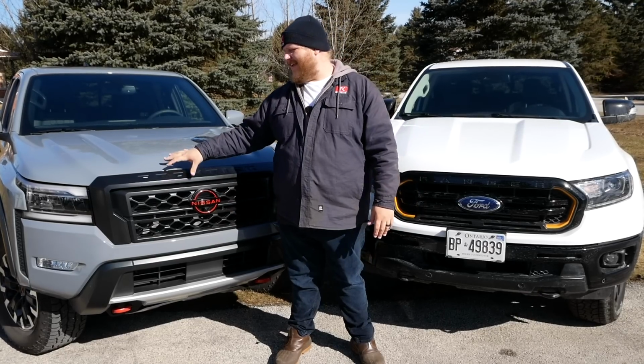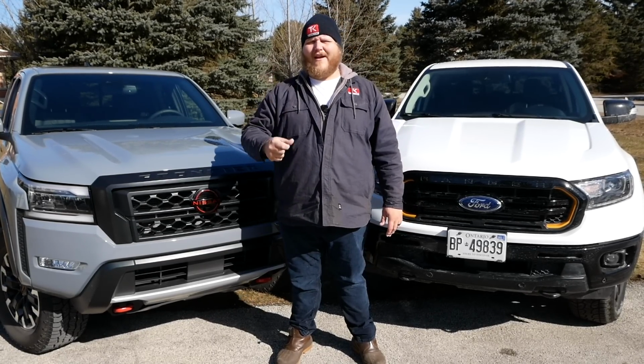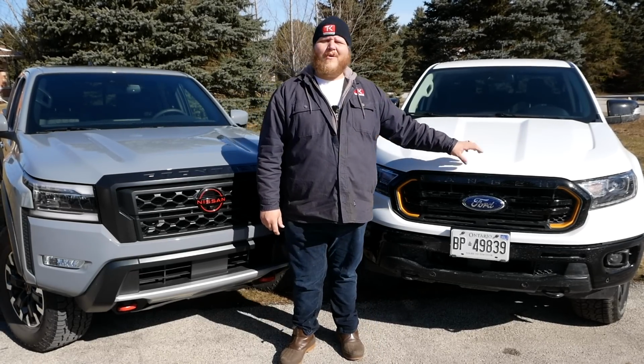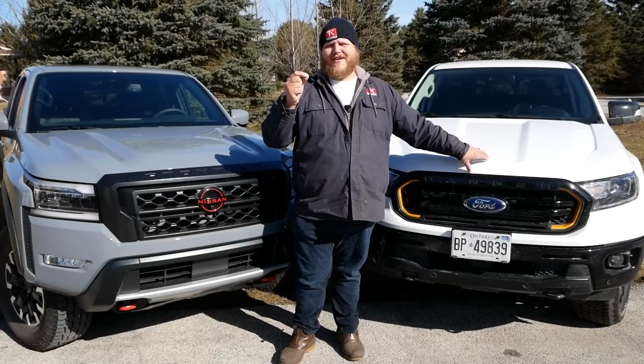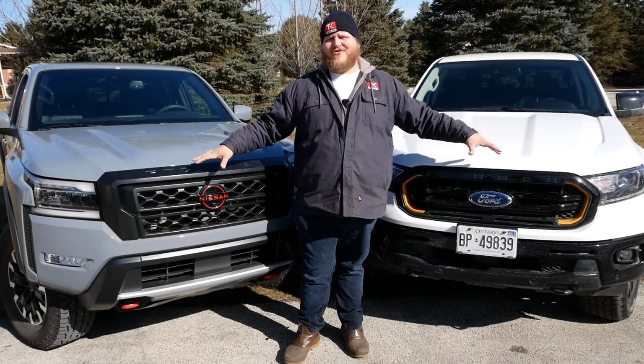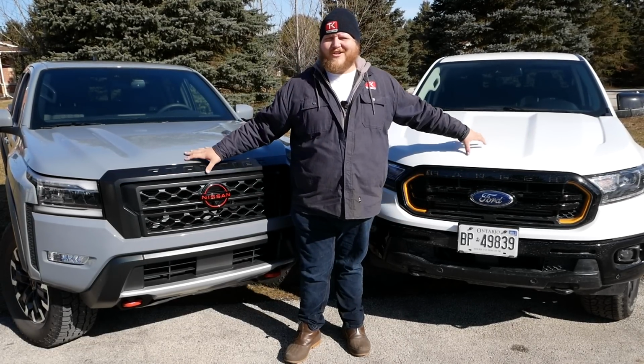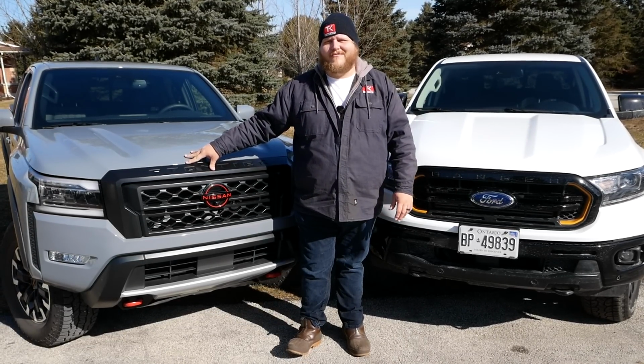Today we are looking at this, the freshly redesigned 2022 Nissan Frontier Pro 4X versus the 2022 Ford Ranger with the Splash package. Now in this video we're going to dive into all the features on these trucks, but then we're also going to fully load them with payload and find out which one does better when it's working hard.